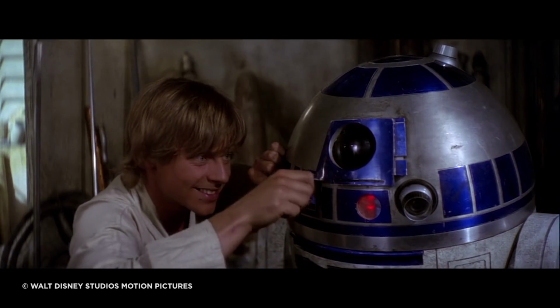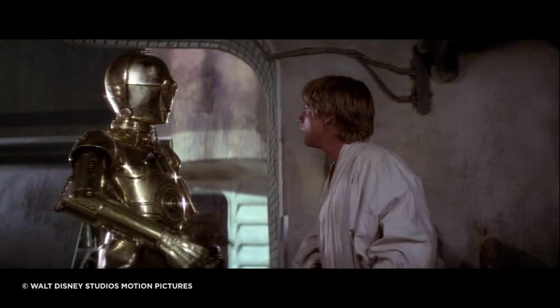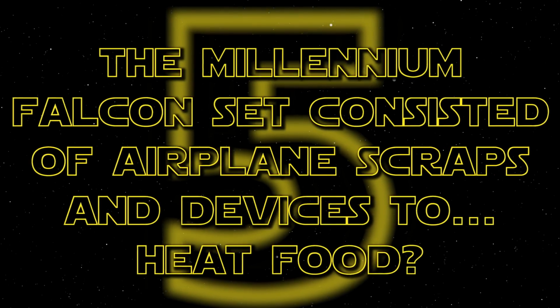If you've ever sat on a plane with an adjustable light, you're old, but you've also fiddled with one of R2's eyes. Number 5. The Millennium Falcon set consisted of airplane scraps and devices to heat food?